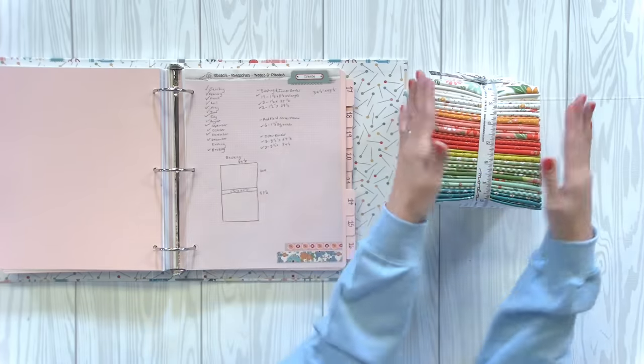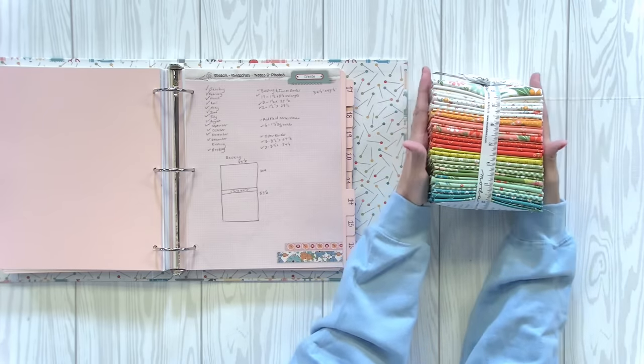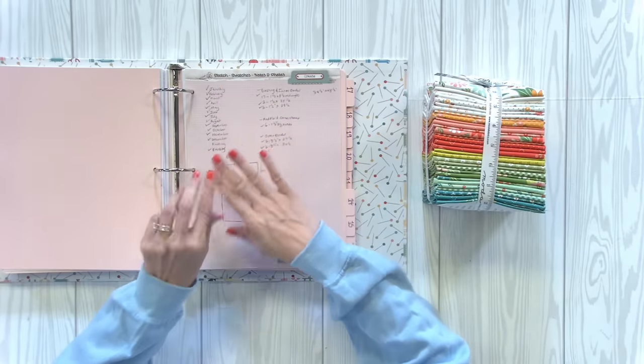So I just want to warn you, this is what I started with. I ended up changing. I'm going to explain what I changed without giving away too much. Now you can see I've kind of cheated. I've kind of got ahead.